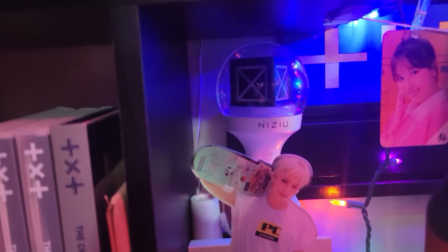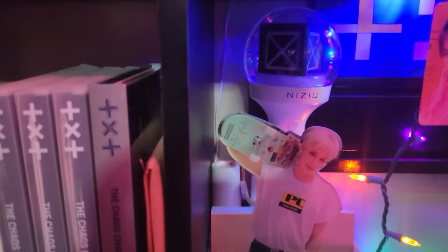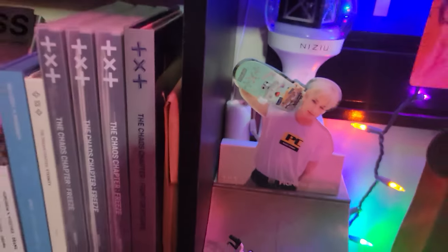All right, moving on. We have TXT. But first of all, I want to... Oh, wait. I didn't talk about this earlier. There's my Need You light stick. I forgot about that. It's hidden down here. It has a stand, so that's why it's over here instead of hanging, you know?